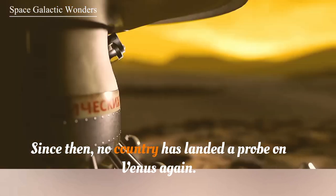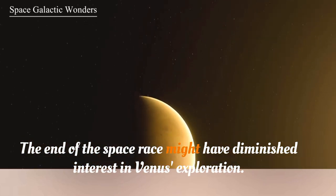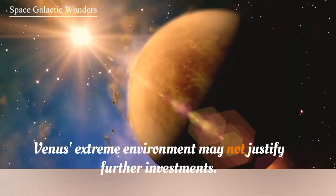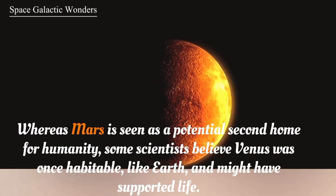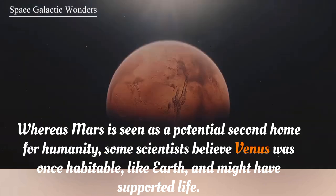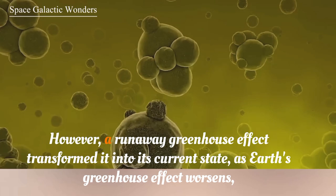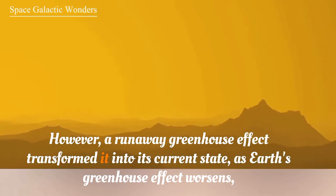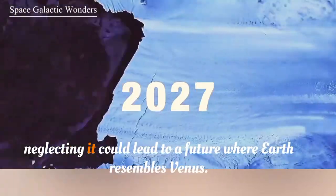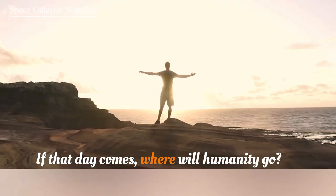Since then, no country has landed a probe on Venus again. The end of the space race might have diminished interest in Venus exploration. Venus' extreme environment may not justify further investments, whereas Mars is seen as a potential second home for humanity. Some scientists believe Venus was once habitable, like Earth, and might have supported life. However, a runaway greenhouse effect transformed it into its current state. As Earth's greenhouse effect worsens, neglecting it could lead to a future where Earth resembles Venus. If that day comes, where will humanity go?